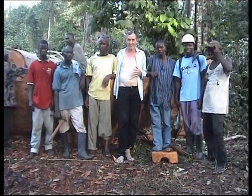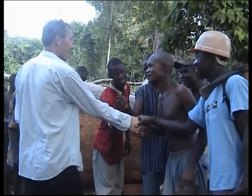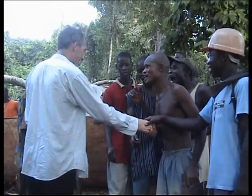Some of the villagers gather to celebrate the completion of the canoe, with handshakes all round and a thank you for all their efforts from a tired and ill-looking me.